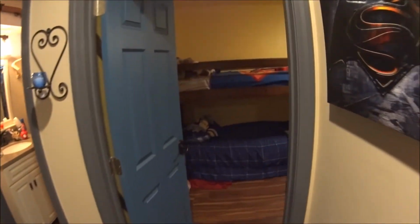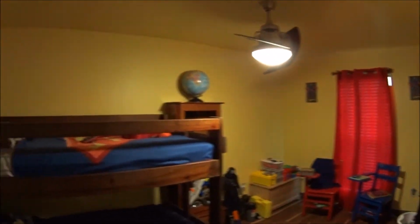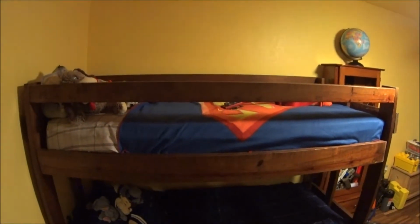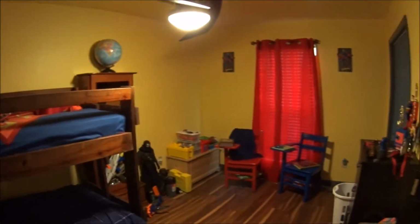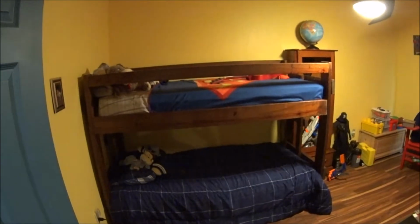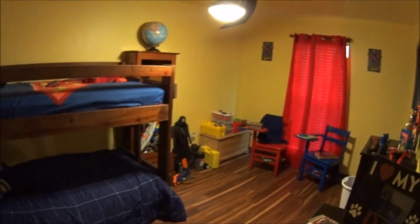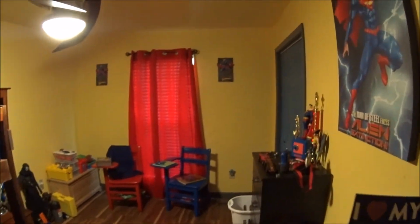And then here is my youngest son's room, Bryce. He did his in Superman. As you can see, this is quite a bit bigger room, because at the time they were both sleeping in here, and it was just a bit bigger.